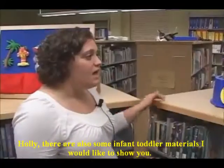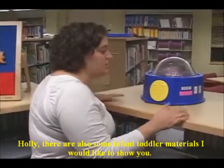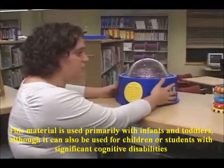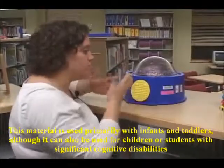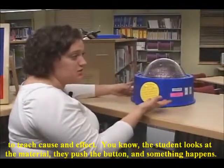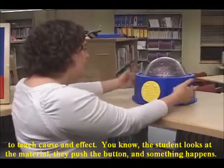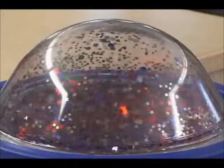Holly, there are also some infant toddler materials I'd like to show you. This material is used primarily with infants and toddlers, although it can also be used for children or students with significant cognitive disabilities to teach cause and effect. You know, the student looks at the material, they push the button, and something happens.